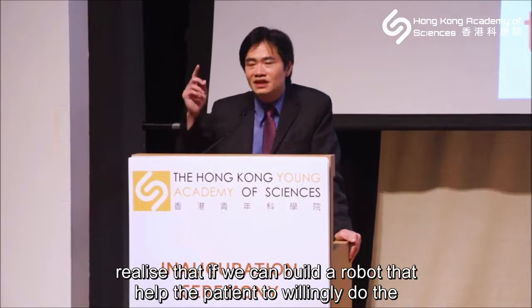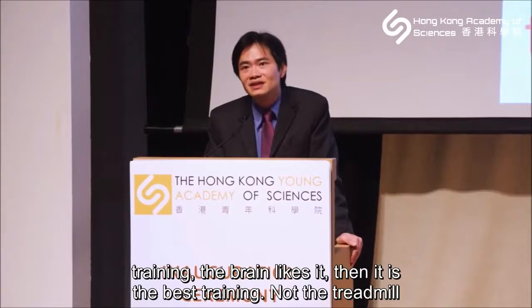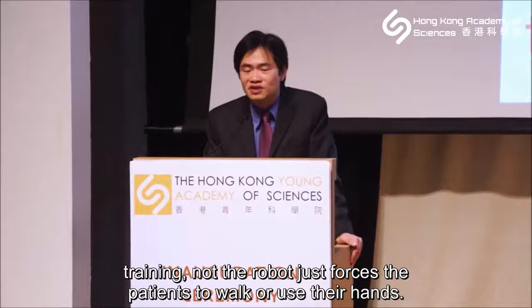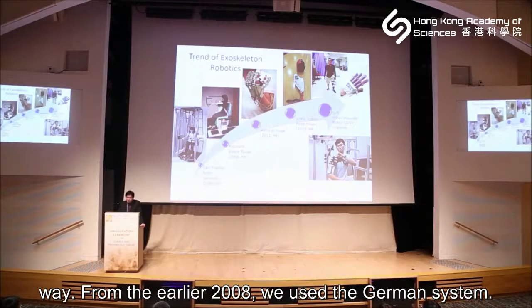So we realized that if we can build robots that help patients be willing to do training, to like it, then this is the best training. Not treadmill training, and not robots that force the patients to walk or use their hands. Then we looked at the designs, and you can see on the screen we have come a long way, from the earlier version in 2008, when we used the German systems.